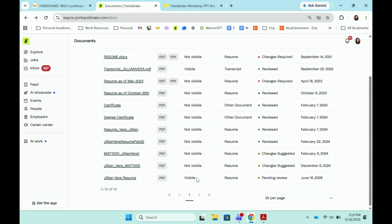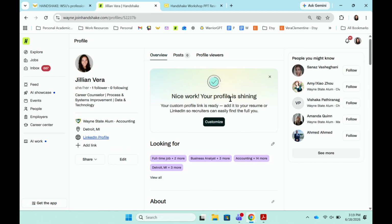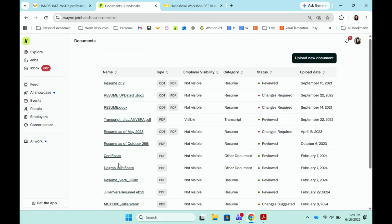You can upload your document, and then you can also do a visible ready. If I were to go to my profile, it would probably say, nice work, your profile is shining. Your custom profile link is ready. So now you would be able to customize your profile link and send it out to people. Maybe you include this on your resume as well if you're going to a networking event, anything like that. But that is how you upload your documents if you are hoping to get a review by a peer career advisor, or if you're even applying to a job and you apply through Handshake. That's the process that your document will go through. Again, you can also upload cover letters, transcripts, all of that good stuff.